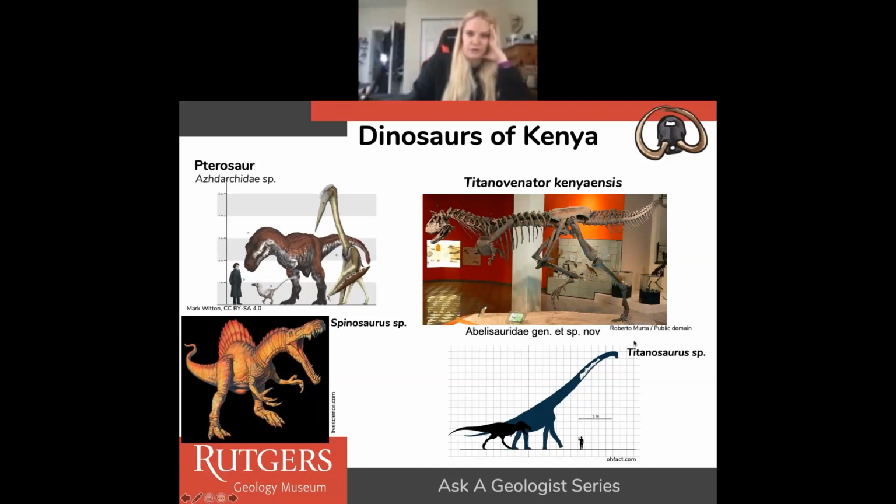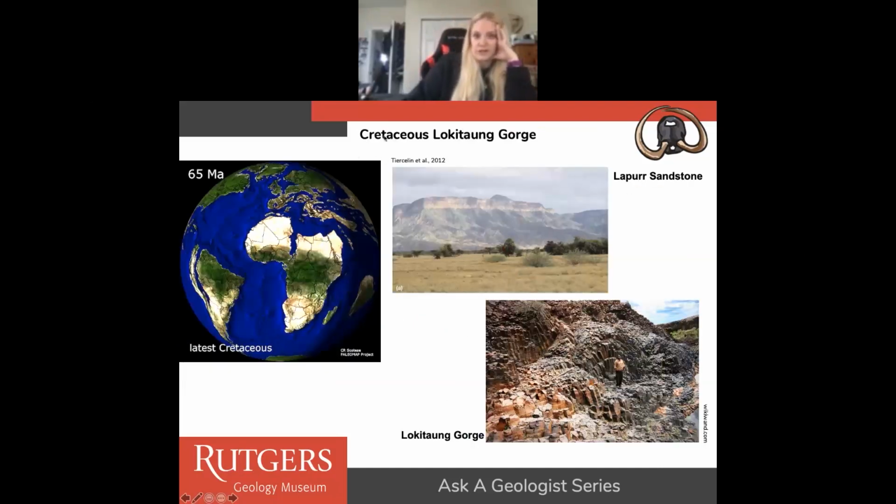These dinosaurs have all been discovered in the Cretaceous sediments of Lokiton Gorge. Over here, I have a picture of the Earth about 65 million years ago, and here's Africa. You can see Africa kind of looks sort of the way it does today. There's a little bit more water here, but you see this green area here is telling us that it was a little bit more moist and less desert-like, because Kenya's down here.